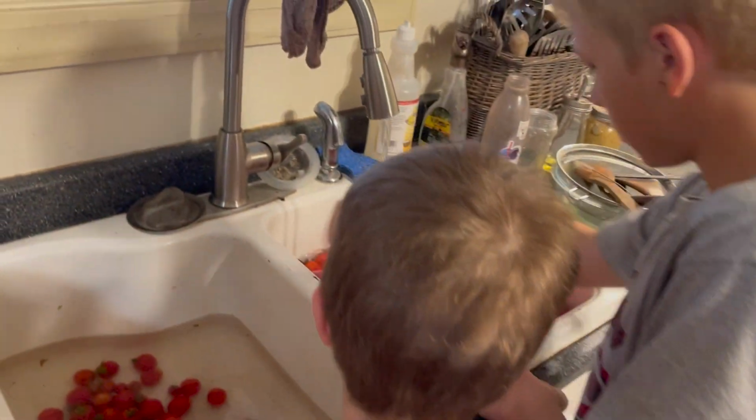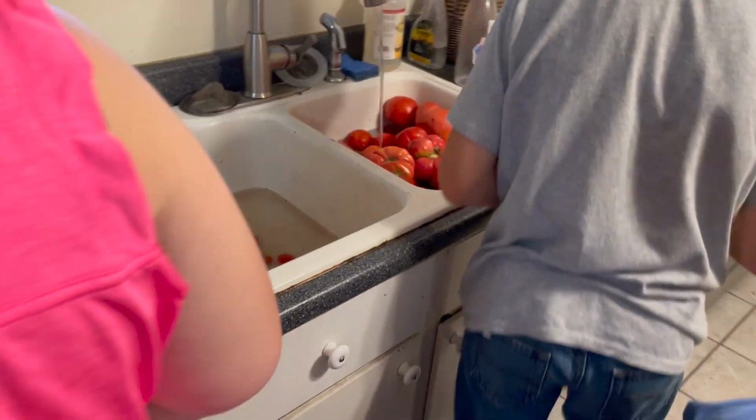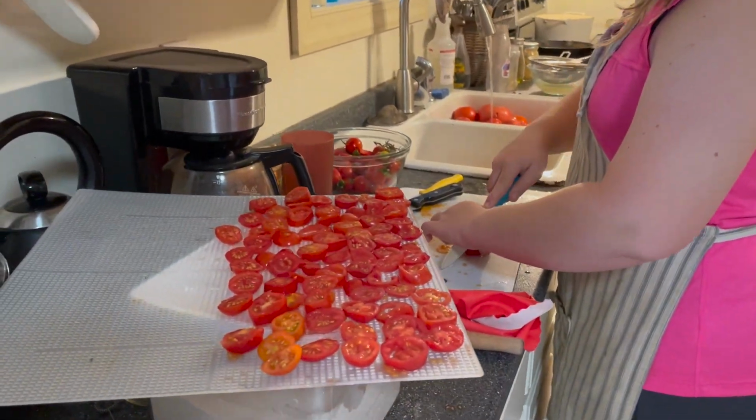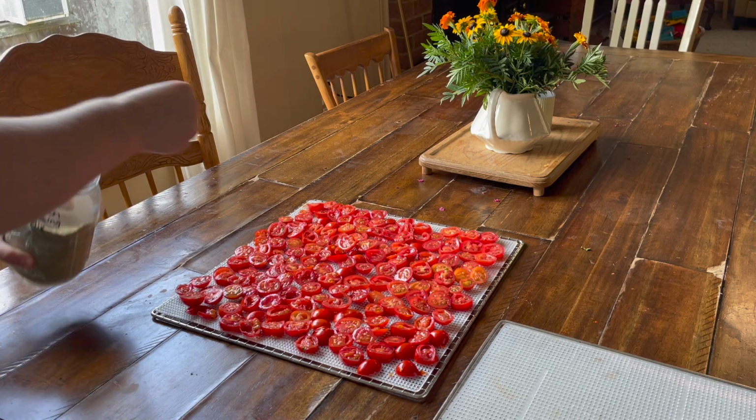But anyways, this is one of our favorites. We absolutely love this. The next thing we preserved were these little, I don't think they're actually considered cherry tomatoes. They're a little bit bigger. Maybe they are. I don't know the variety. They were given to us, but they looked to be the perfect size for dehydrating.